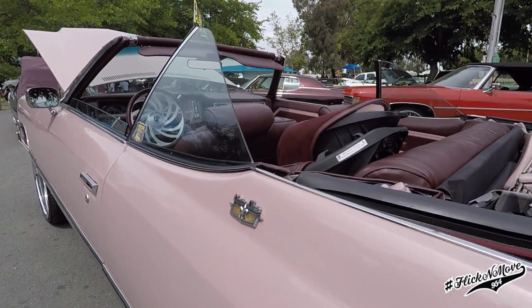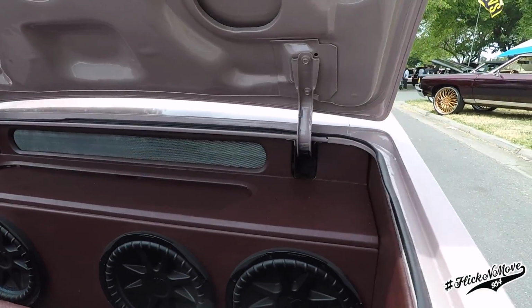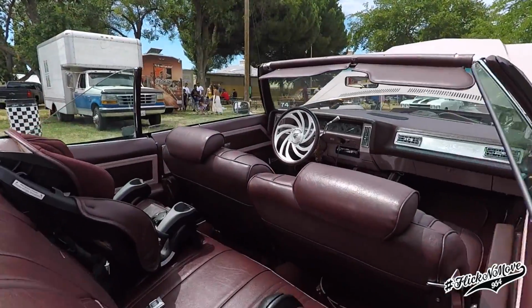Caprice Classic. Got the trunk done. Gotta have your music right. Got the complete package. A1 stance, that's what they call it out there. Down south we call it squat.